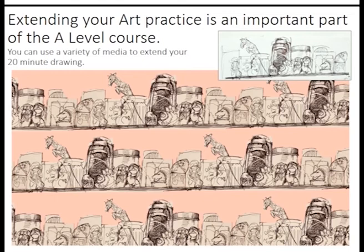What I've done, and if you've looked at the transition packs that we made for you earlier on in lockdown, there's a repeat pattern transition pack worksheet, and this is following some of the guidelines from that. So if you haven't given that a go yet and you want to do that with your continuous line drawing, I think this has worked quite well.